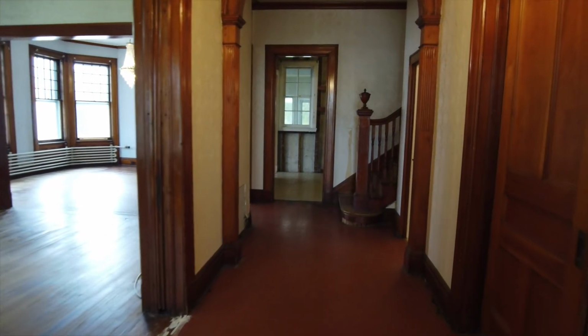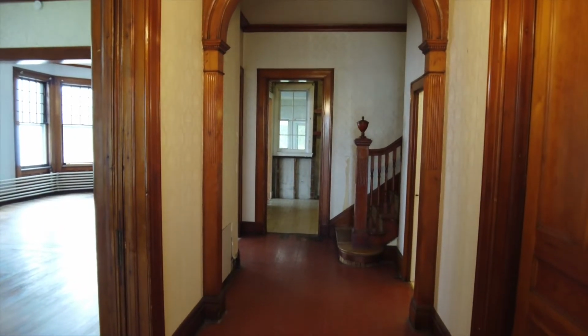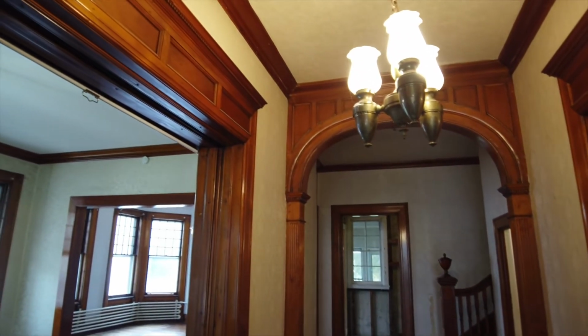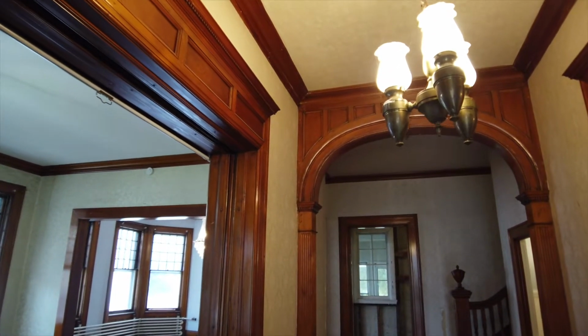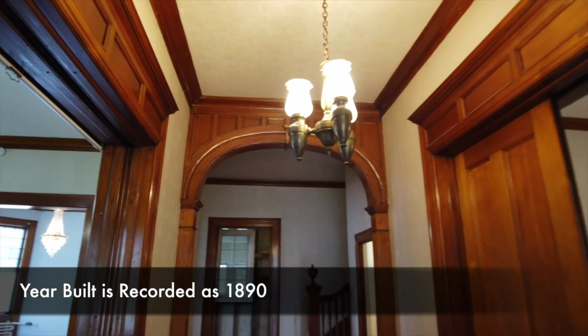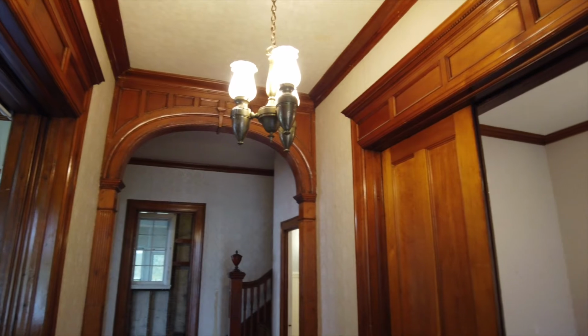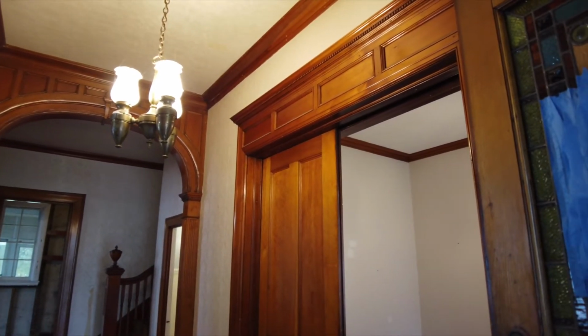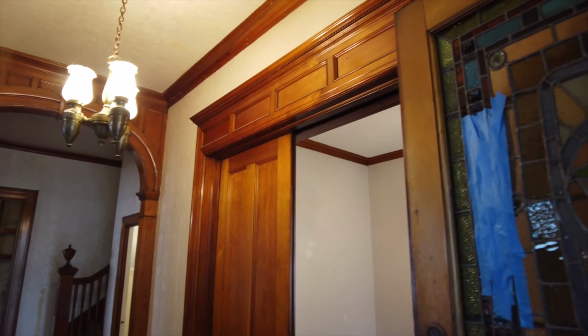So this is a C-level property, which means cosmetically it is in need of a fair amount of work. This is an older property. I do not have the exact year it was built. It is definitely 1800s though. This is definitely a classic, old-style, downtown Troy property.